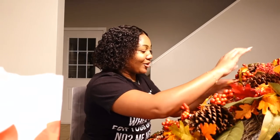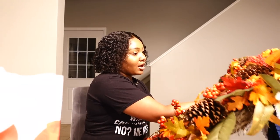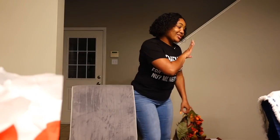Okay, so this is from the Martha Stewart collection. I ain't gonna pull it off because it's gonna take the pine cone off. So it was $79 compared to $112. The battery's about to die. You just hang it by this little hook right here. But the rest of this is gonna sit right there.